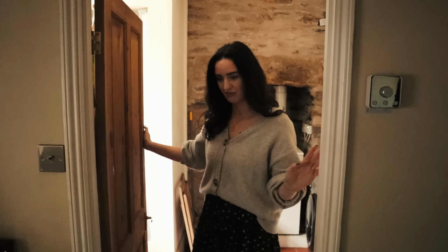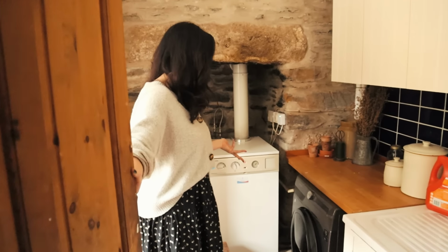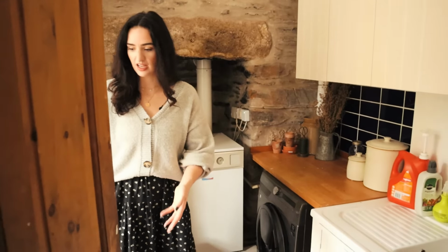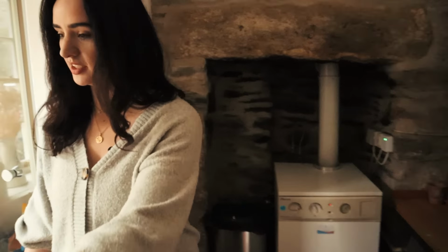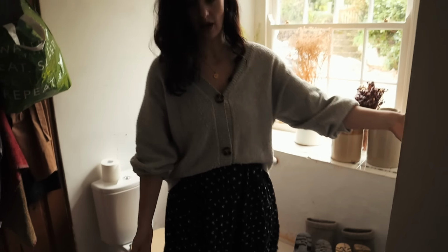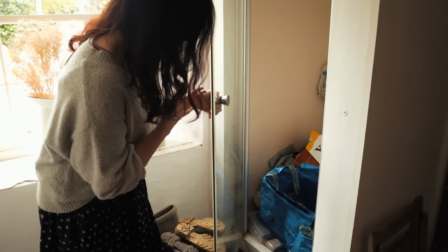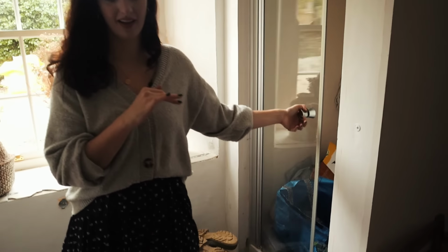This is our utility room. It hasn't been renovated, so come on in. This is where we feed the animals, do the washing, the boiler's in here. There's also a downstairs loo if you come round. So we've got the downstairs loo, all of our muddy boots, etc. This is also a shower which doubles as recycling because we are big on recycling. We recycle everything, like crisp packets, everything.